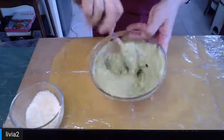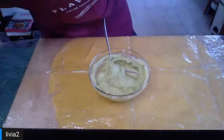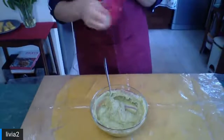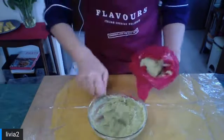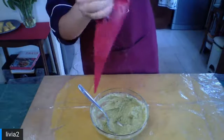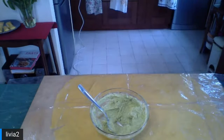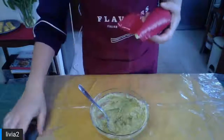Okay. So the consistency of the stuffing is this. It doesn't have to be too thick. And now we are going to try to use it in a piping bag, because I want to show you two ways to stuff it. A professional one and a more home-based way of stuffing. So I'm going to add some. If you don't have a piping bag, you could even just use a plastic bag, and you can just cut the corner of the plastic bag at the end, and it should look as if it was a piping bag. Now I'm going to cut it here. I don't want too much stuffing to come out. Okay. So I think that should be fine.